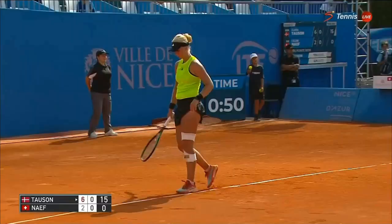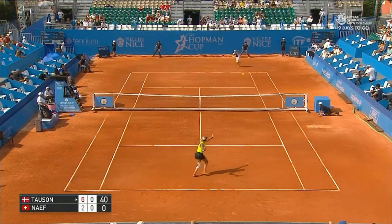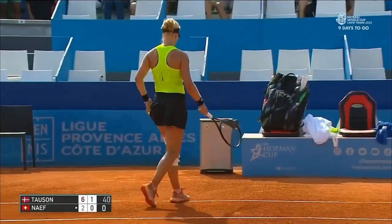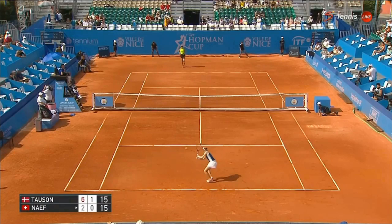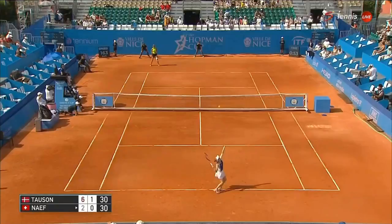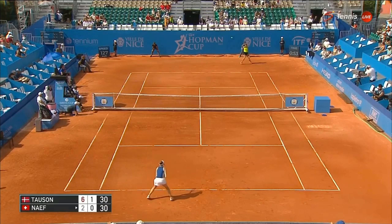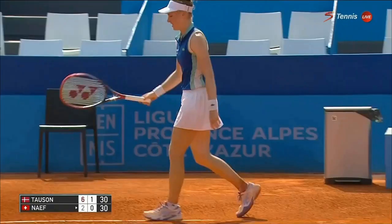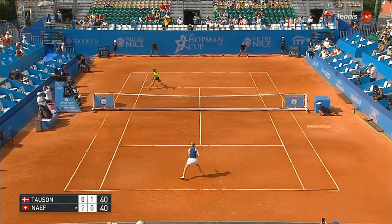So he was a very good tennis player. Oh, that's a good get from Naef. Tauson stayed alert. Quite enough on the approach. The chop shot has worked really well. That's beautifully done.